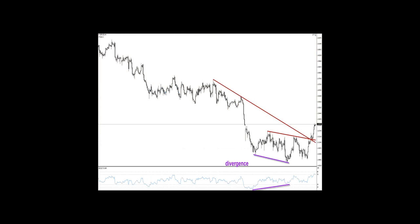And we see that on the oscillator when RSI, for instance, levels are lower with the break of the bottom or top than the original fall. In this case, what I mean is this. Here you see, one second, here we see the break of the bottom. Price is making a lower low, but the oscillator isn't. That's divergence.